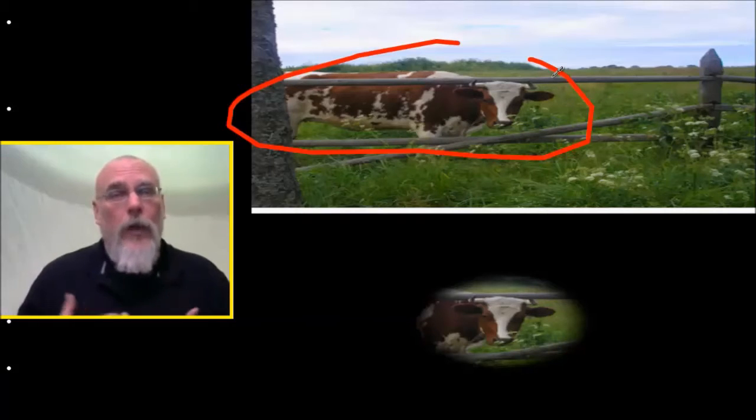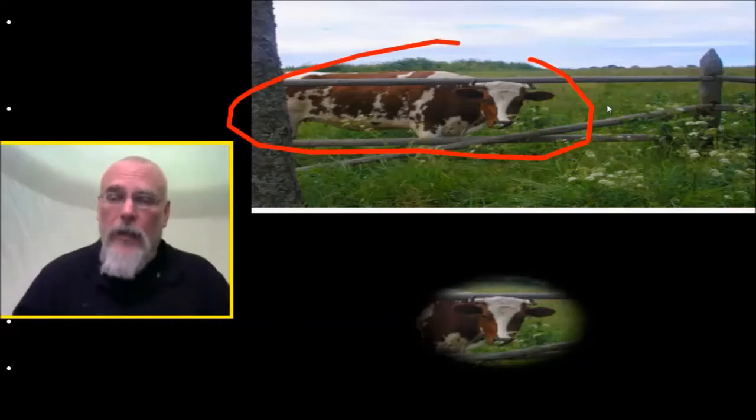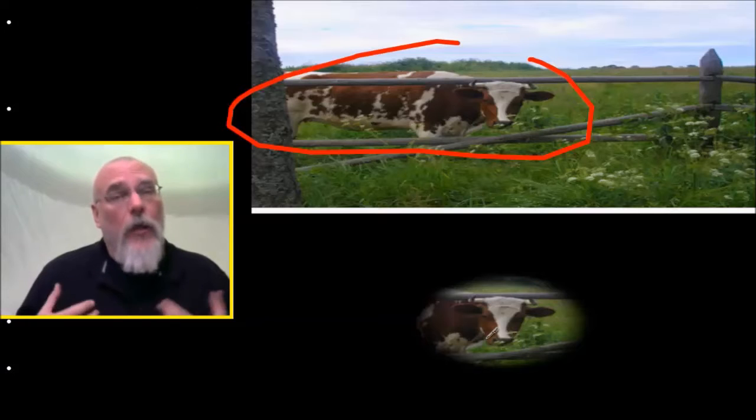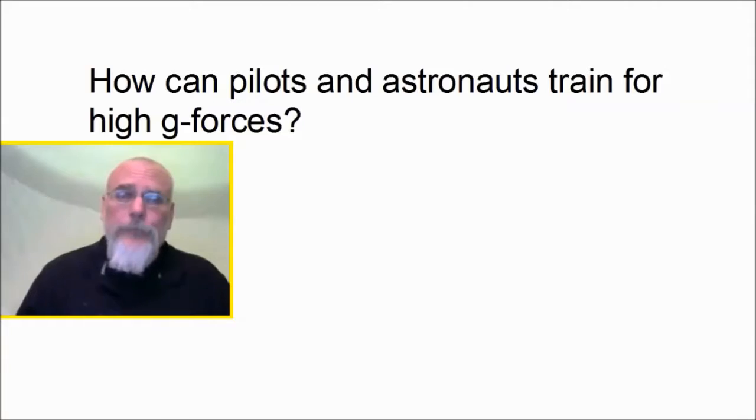But what's going to happen is your field of vision starts to shrink and you get what's called tunnel vision. You might just see the cow kind of more like this. If you're experiencing that, that's a sign that you're about ready to pass out. You've got a problem. You need to do something to fix that issue.